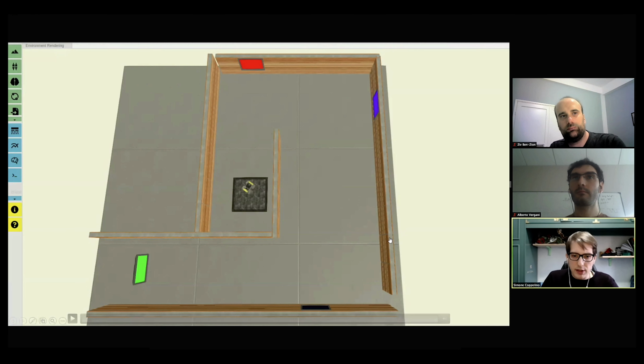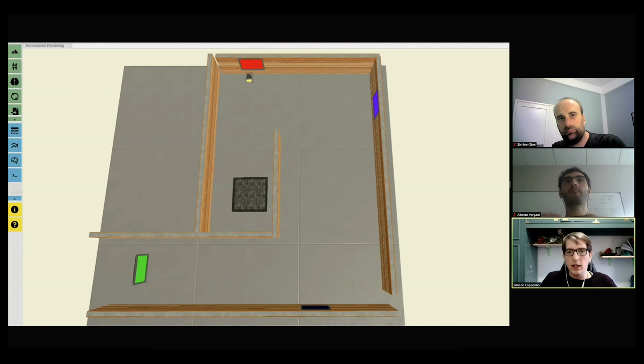So here there is a short video to show the functioning of the model itself. This is the learning phase. The robot made some bad movements and crashed against the wall, but it doesn't matter. The most important thing is that the robot sees the markers and learns their position. So the robot made this movement until it reached the exit. The exit is the green one.